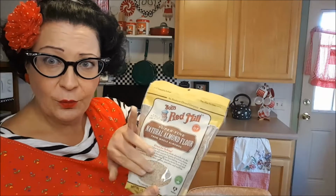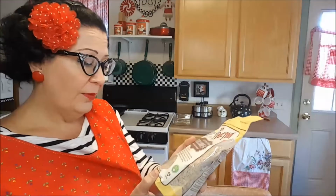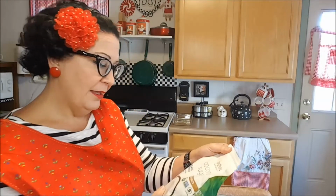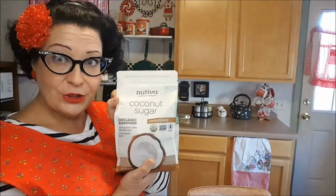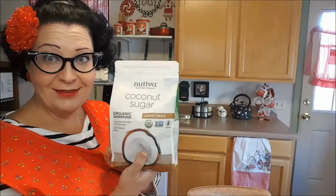And the one with the blanched almonds was even more, but I don't see the point of needing it to be blanched if it's paler white, more flowery looking. Other than that, I don't think there's a big difference. I've got unrefined coconut sugar. This was also quite expensive. We're talking like $6.89, $7 for this little thing of sugar.